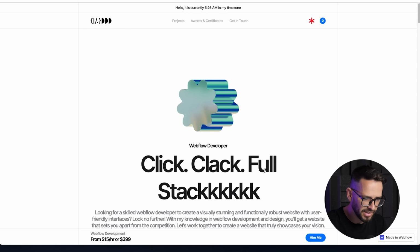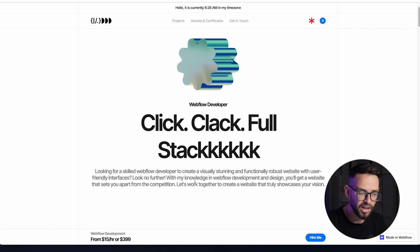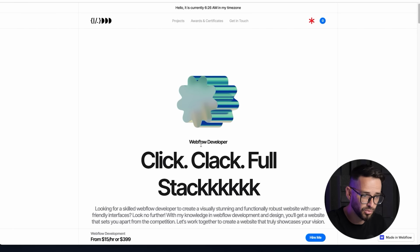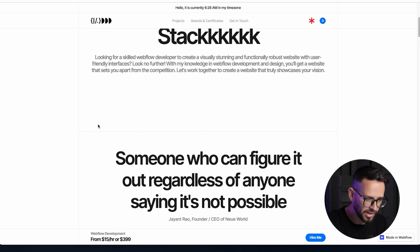All right, click, clack, full stack. Wow, there's a lot of text here. A lot of text with a very long line, very cramped text, very hard to read this. I'm looking at the logo and I don't know how to read this. So I don't know whose website this is. I don't know how to call you. I don't know if I pronounced your name correctly, but it's kind of weird.